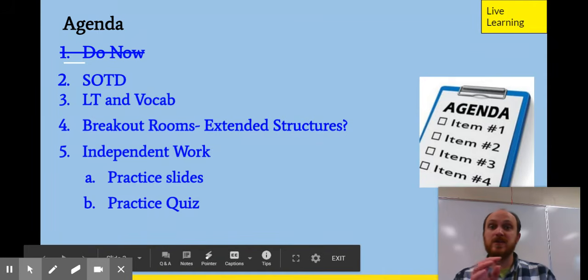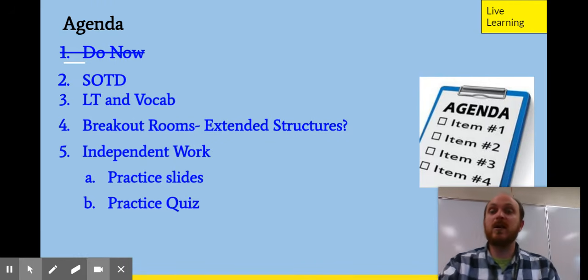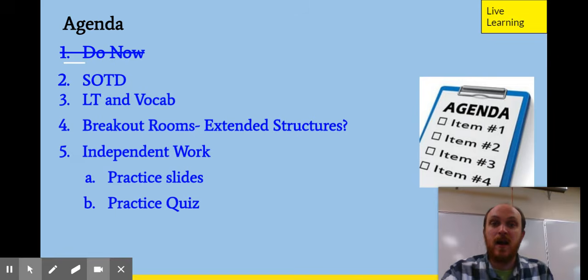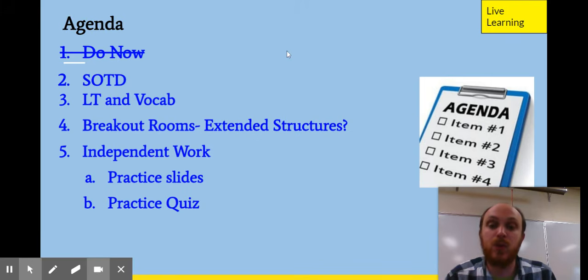Okay, today I want to talk to you about our scientists of the day. Quick learning target and vocabulary. If you missed live class, I will briefly go through what we did in breakout rooms and then explain your independent work to you.